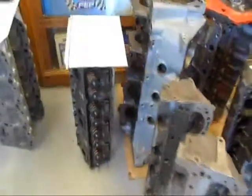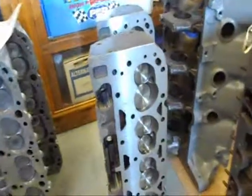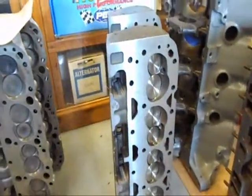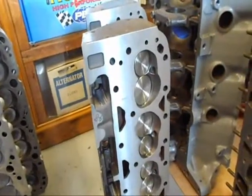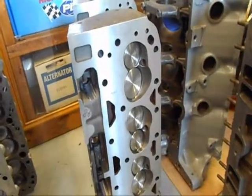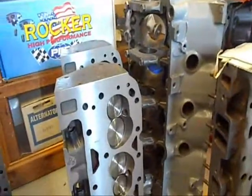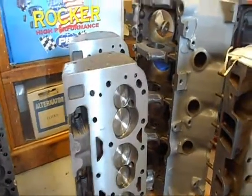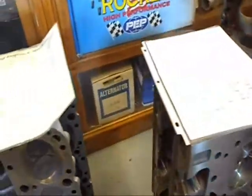Moving right along here to the next set. New fresh valves in there. Yeah, new springs and locks also. Those are the Dart 200, 48cc chamber, 200 runner. Very nice set of heads here. I think we want right around 800 for those.